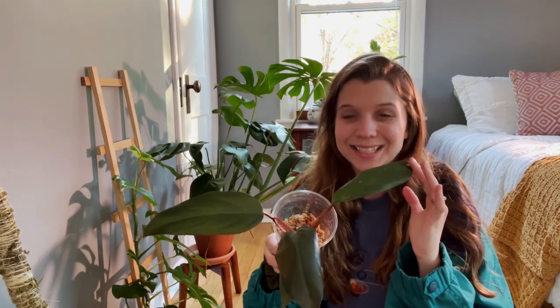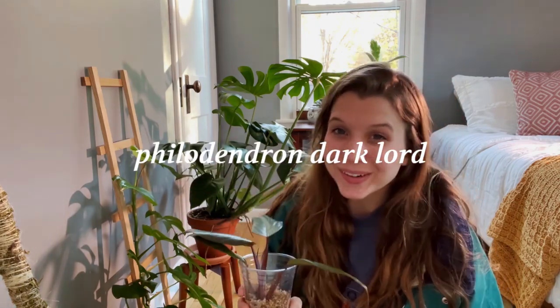So the next plant I'm going to talk about is a top cutting. It's not rooted yet, but it's currently in the process of rooting, and it is a top cutting of a philodendron Dark Lord. Oh my goodness. So this was $35, which is a bit pricey for a cutting that's not rooted yet, but considering it's a philodendron Dark Lord, I felt like it was a pretty good deal. So this is definitely more on the commercially rare side. It's not incredibly easily accessible, and I was looking online to find other people that have them, and it doesn't seem to be the most common plant. So I was very pleased to have it.